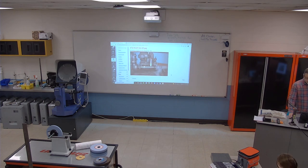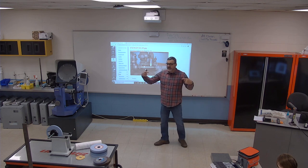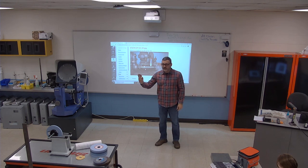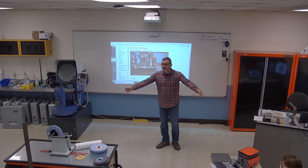Here's an OD grinder setup between centers. Now the thing about these centers: a lathe chuck has a center called a what? What kind of center is it? Live center. A grinder like this has what's called a dead center, and what they mean is they do not spin. So both of them stay completely stable in there.